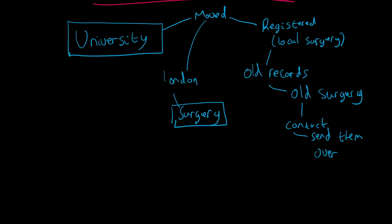So blockchain can help have patient records, have a proper audit trail, and actually have access to them, regardless of what surgery you go to, regardless of where you live. Even it could go beyond countries.